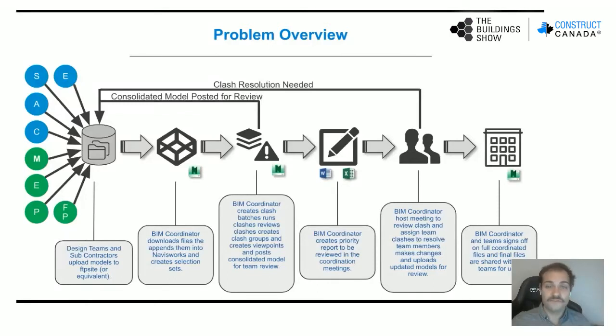And usually that's in a medium that's not totally accessible out in the field either. These are the struggles the VDC and BIM manager live daily. The issues can be divided into two primary categories.